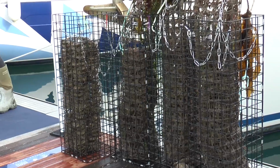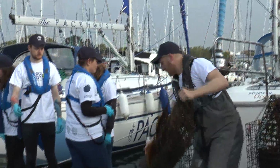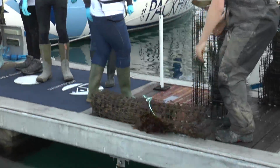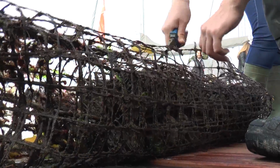We've worked really closely with MDL Marinas to improve the cage design, to remove any flaws that we had, and now the new cage design incorporates micro reefs, which are essentially Pringle tubes filled with oysters, and we can now have 10 oysters where we had 1 oyster.